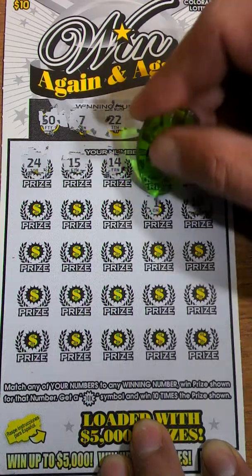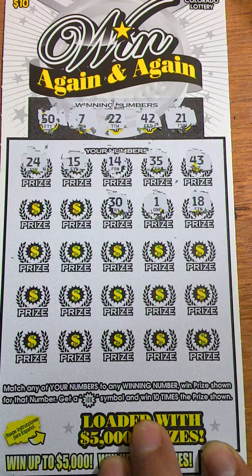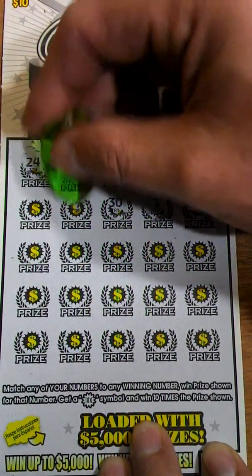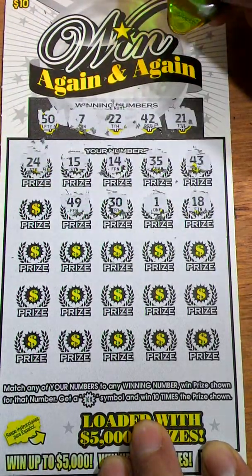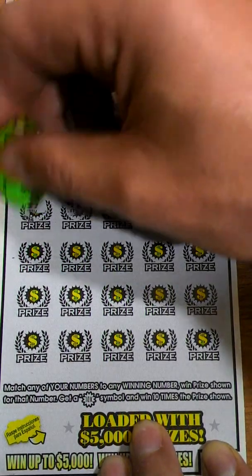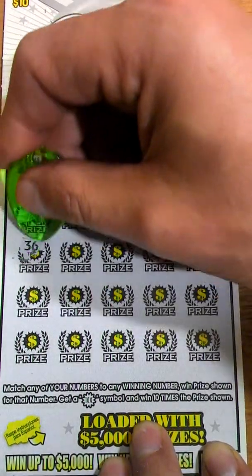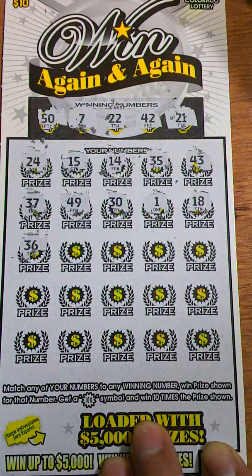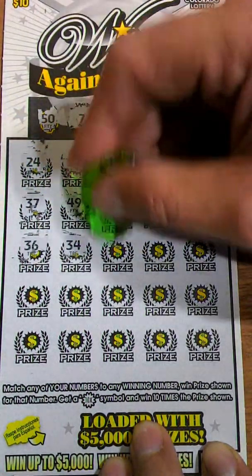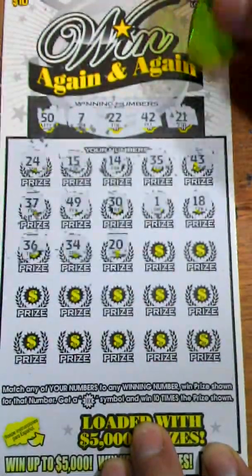18. One. 30. 4. Niner. 49. 37. 36. We don't even have any 30s up in the winning numbers. That's not helping. 34. Come on, ticket. 20. Little bump for luck.